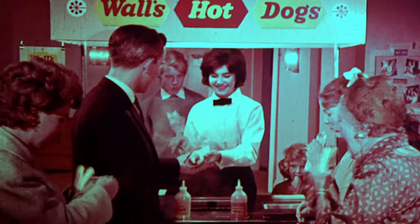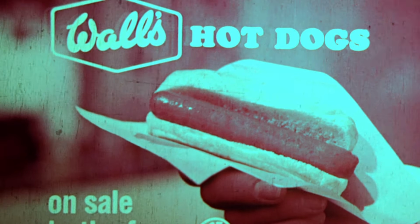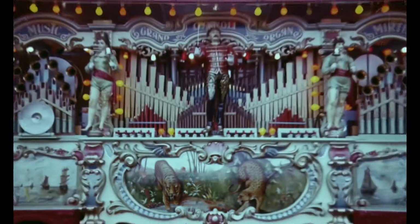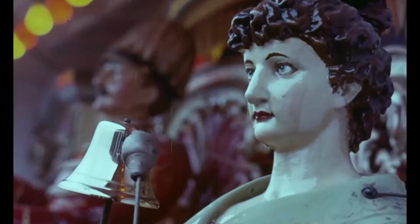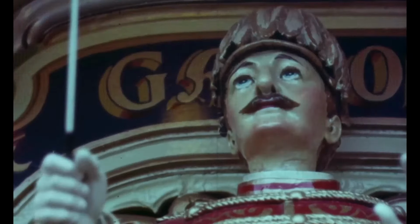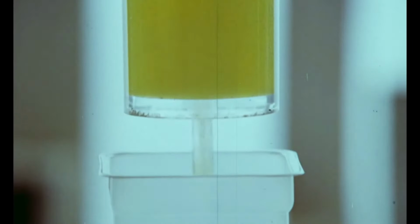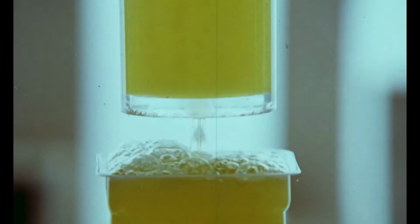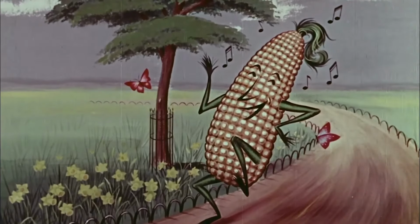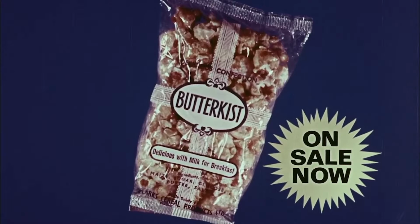Delicious. Wall's piping hot dogs. On sale now and when you leave the theater. Kia ora! On sale now. When Master Maze meets Blondist, Butterkissed, on sale now.